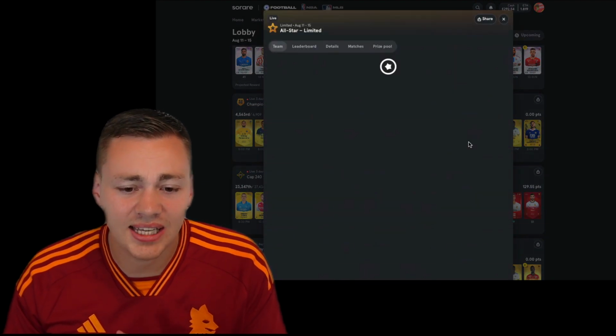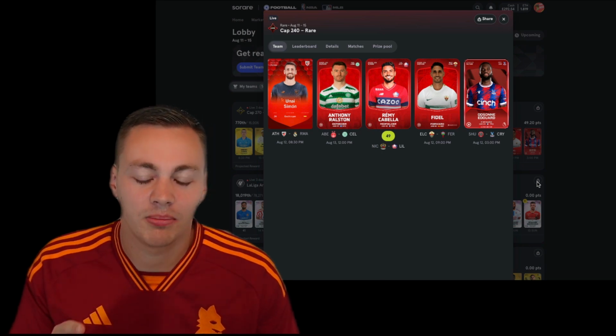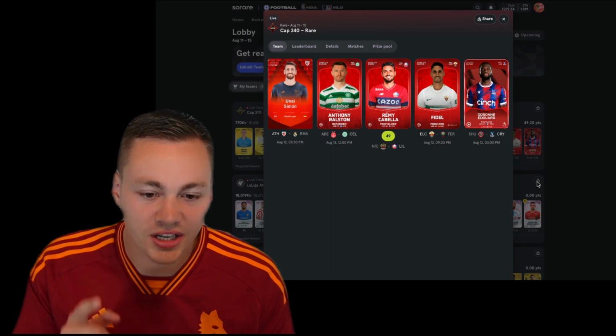My all-star team is very solid, and maybe we pick up some ETH in the Cap 240 rare lineup as well. It's going to be tough because Remy Cabella didn't put up too much of a big score last night.